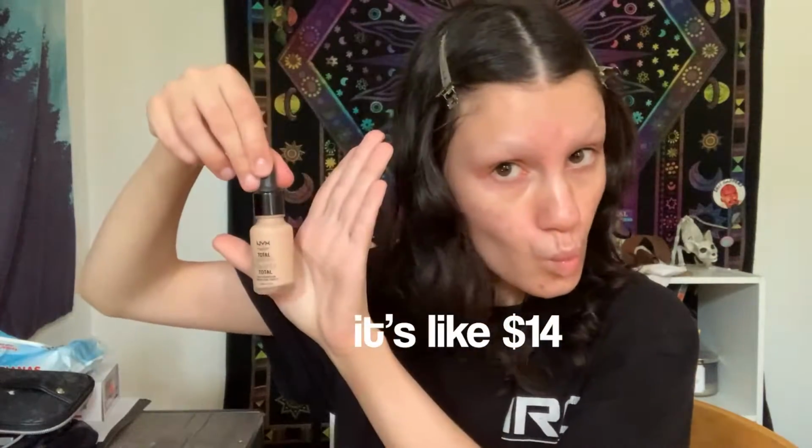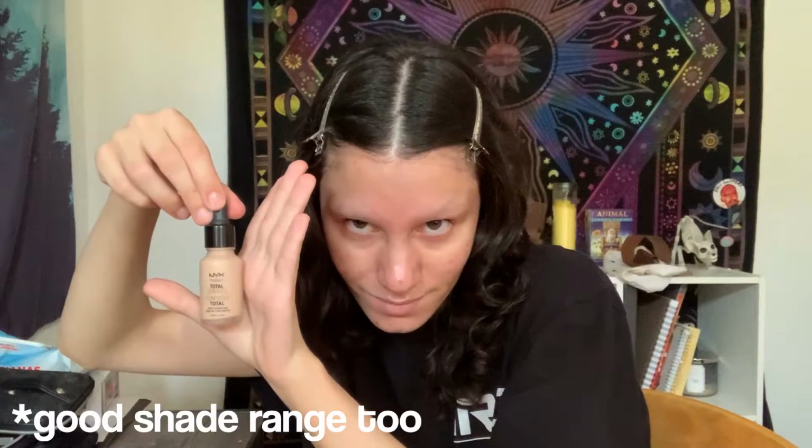So let me get the boring shit out of the way first. I'm gonna start with my foundation, and I don't really like to look like I'm wearing a full face of makeup, so my favorite foundation is the NYX Total Control Dropper Foundation, and it works pretty well for me, and I can build up to like a heavier coverage if I need it, but I usually just put one layer on and it covers up enough and it doesn't really look like I'm wearing any foundation, so that's why I like it. And here's some other foundations that I've tried.